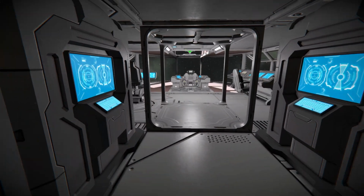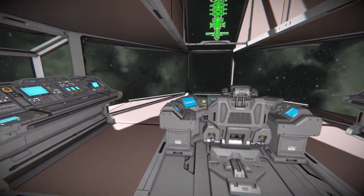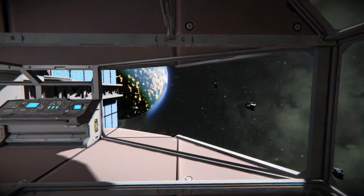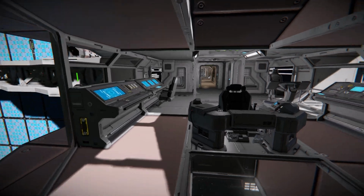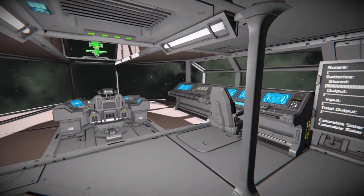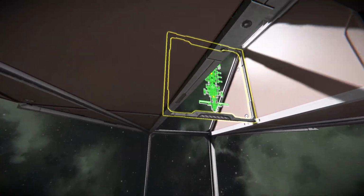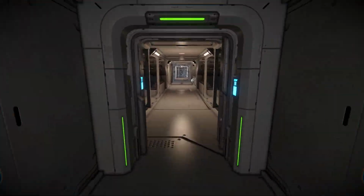Coming into the bridge, we've got programmable blocks on either side. We've got some nice LCD readouts. And then we've got that same style bridge where you can have a proper walk around. Good visibility as well. And the control seat, and you've got the co-pilot seat there too. And we've got a floor plan. Very nice.